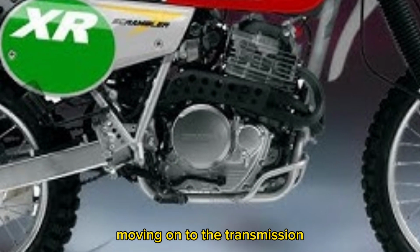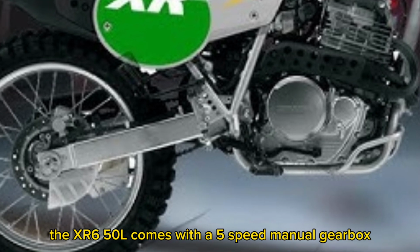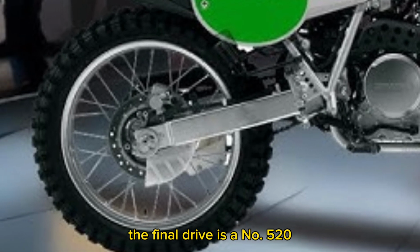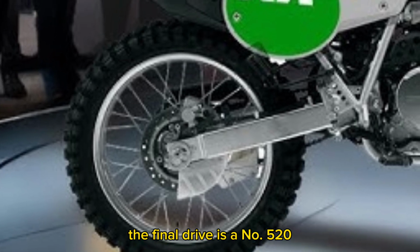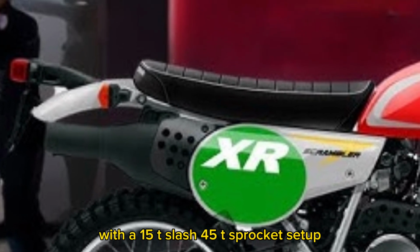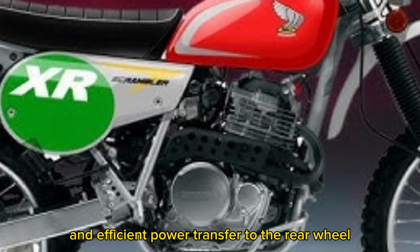Moving on to the transmission. The XR650L comes with a 5-speed manual gearbox, offering smooth and reliable gear shifts. The final drive is a number 520 O-ring sealed chain with a 15T/45T sprocket setup, ensuring durability and efficient power transfer to the rear wheel.